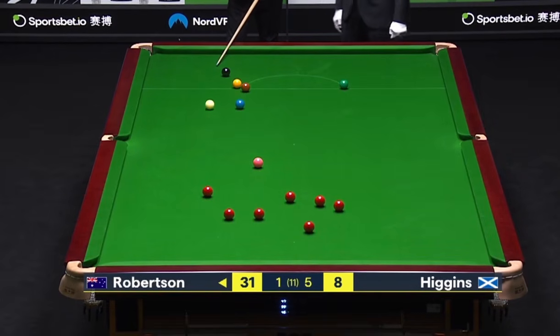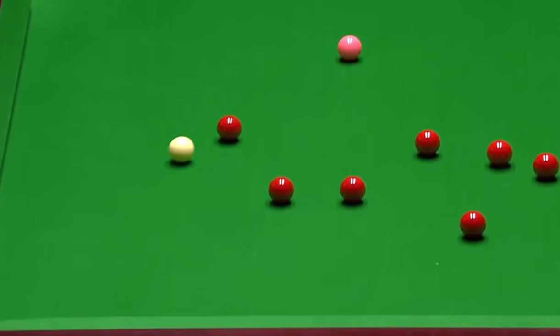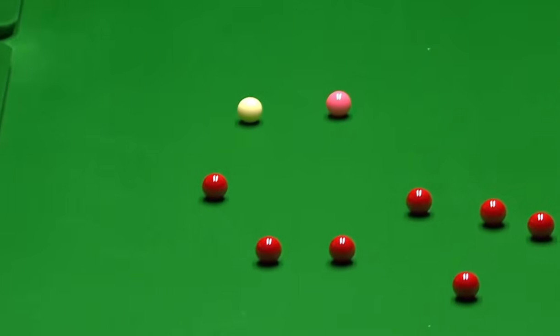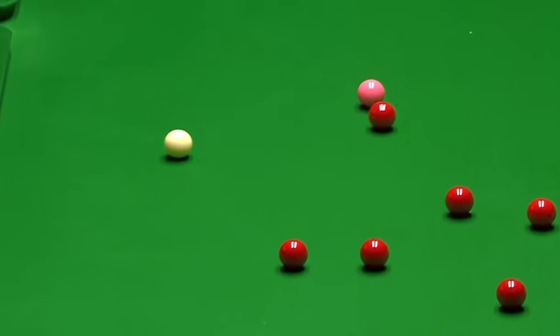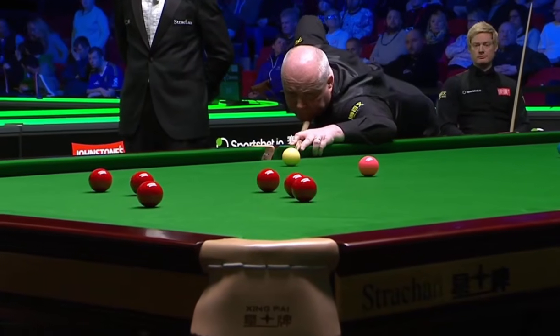Foul and a miss. John Higgins, 7. Well, can we put that up for the black? Foul and a miss. John Higgins, 4. Very close to being a great shot, wasn't it? Just catching the red. That's what he's trying to. Foul and a miss. John Higgins, 4. Oh, that's the danger. Well, he's had a couple already in this frame, so let's see.